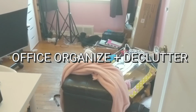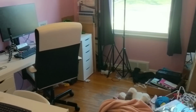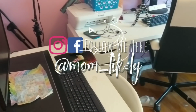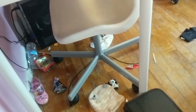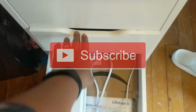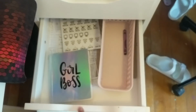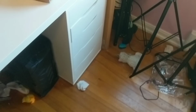This week's cleaning motivation is going to be me decluttering and organizing and tackling my office space. If you are tuning in for the first time, I post weekly videos on cleaning motivation, motherhood, lifestyle, all kinds of different things, shopping hauls. Today I'm going to be organizing my office drawers in here and just getting all this trash picked up and just decluttering some things that need to get out of here. So my main objective for this is just to organize these drawers here and then also organize this closet space and get it cleaned up.